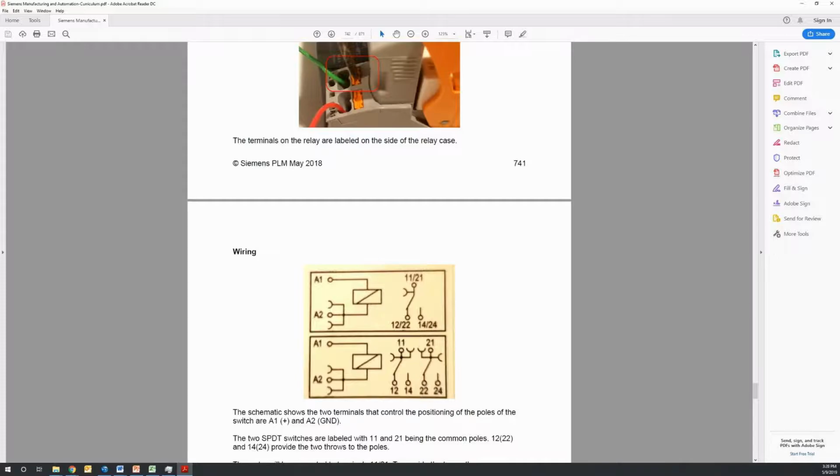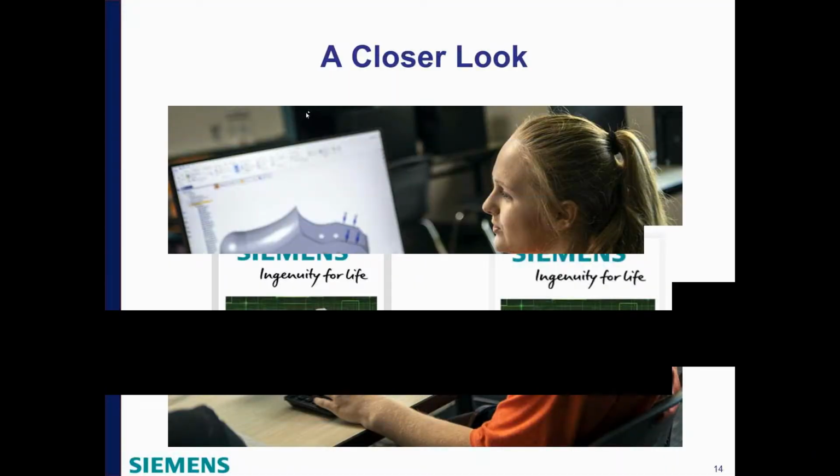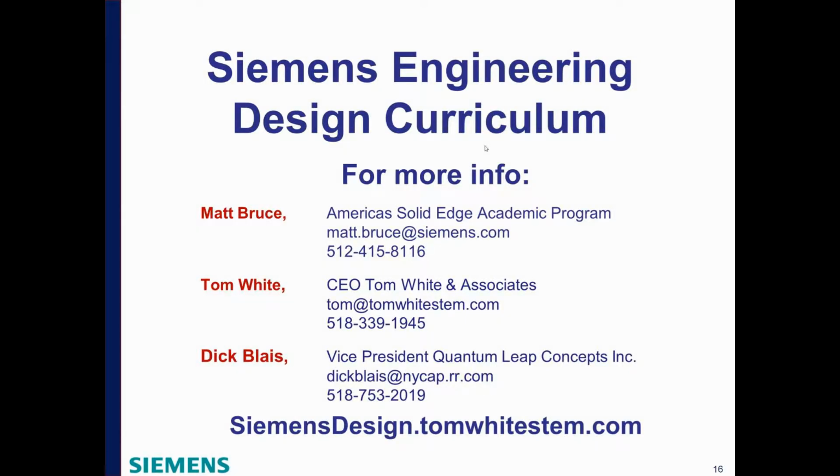So at that point, let me go back here. So we had a closer look. And this is a place where you can go to download the curriculum and more information. We are always updating, so this is a place to get the latest updated curriculum, because when I find mistakes, broken links, or things like that, I just fix them and I can post it up again. I'd like to post our contact information, and it's got our contact information along with our email addresses, and down at the bottom is the link to the curriculum.